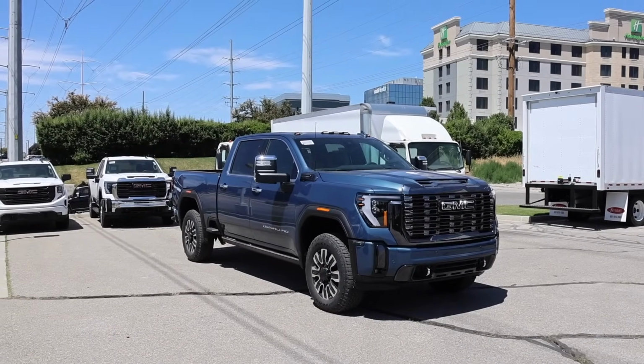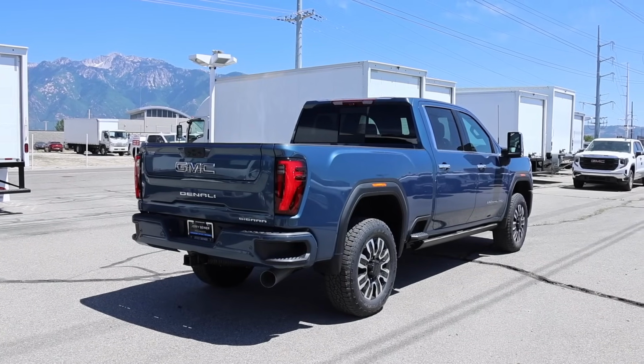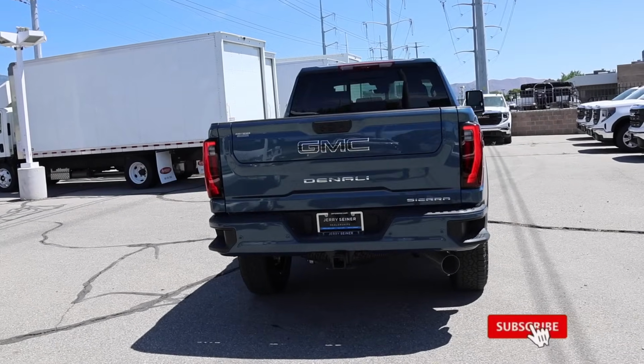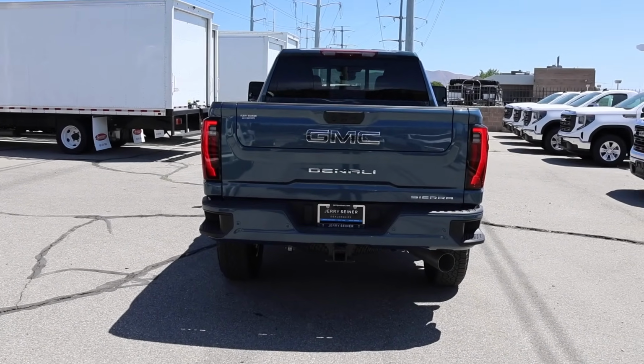I think I found my favorite color on the Denali Ultimate, and it definitely looks better in person. I borrowed this truck from Jerry Seiner, Buick GMC here in South Jordan, Utah. Matt Tilton in the commercial department actually sold it. Let's go ahead and check out the wind sticker so you guys can see the pricing on this one.